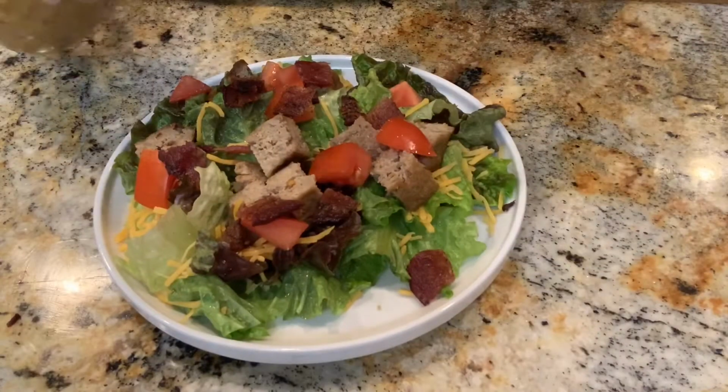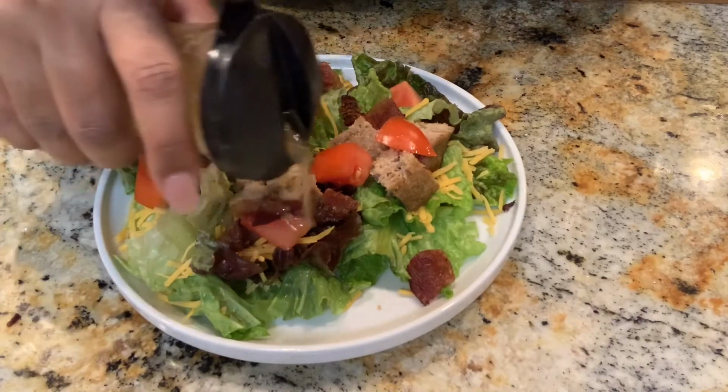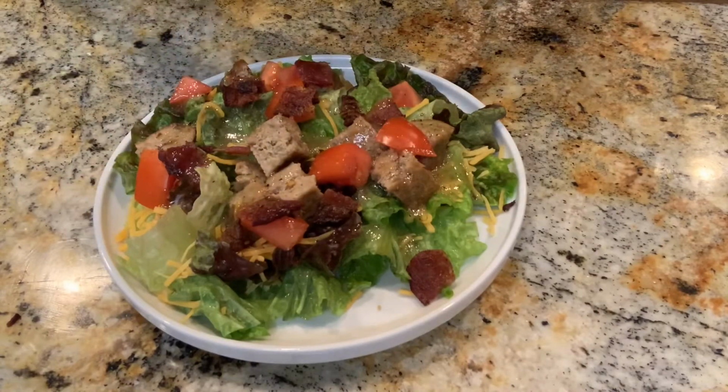All right, guys, I'm using my favorite Italian style dressing for this salad, and I'm just going to pour it over just a little. There's so much flavor on this salad, you really don't need a lot of dressing.